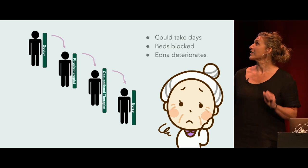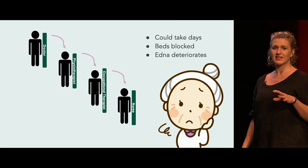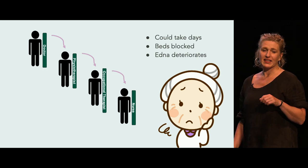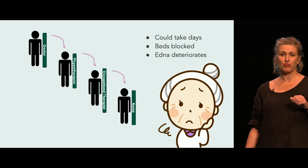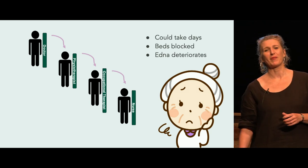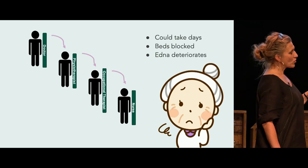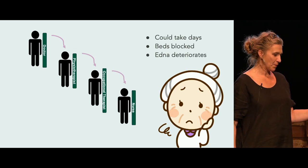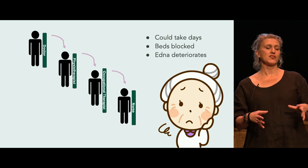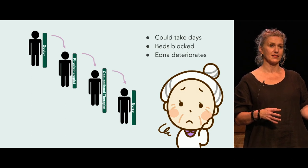No. Actually, this process could take days. By the time each one of us has been to see Edna, she could have been lying in that bed for literally 3 to 4 days because these staff aren't available 24/7. I don't know what you know about A&E and the NHS, but that would be a dream come true. So all the time that Edna is staying in that bed, no one else can get into it. And if this is accident and emergency, so if nobody else can get into the bed, then somebody might be waiting in an ambulance outside.